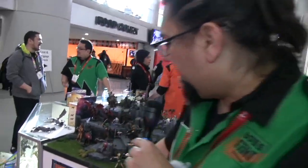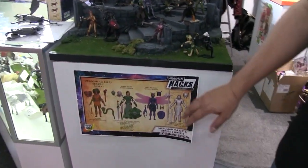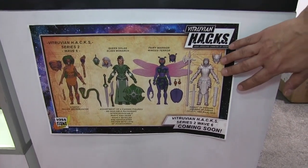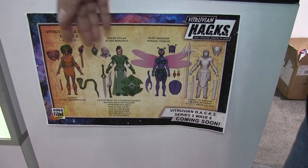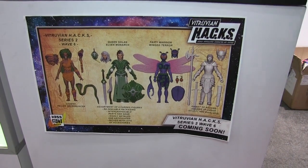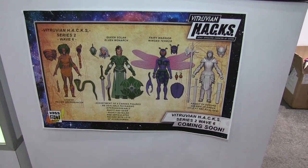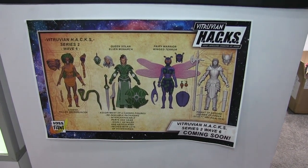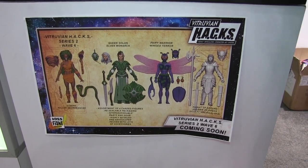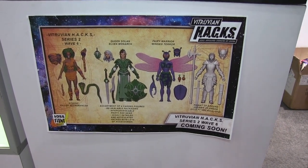Over here we have our preview of our next wave of fantasy figures, Wave 6. We have the return of Steno, who is still alive since the Gorgon War, but she's a fallen necromancer now as her power base has been destroyed. She's still trying to gain her power back and her status back.